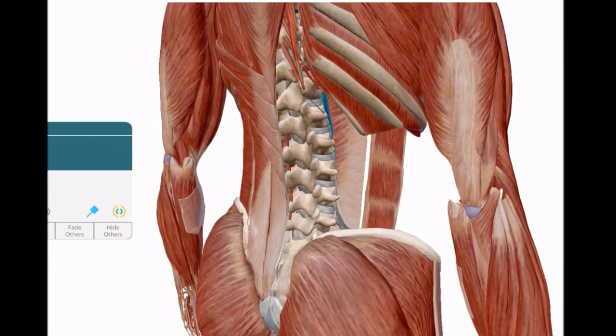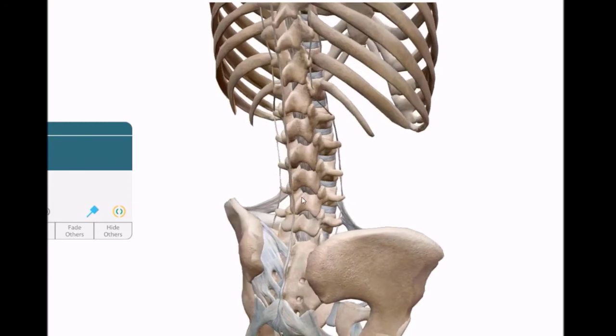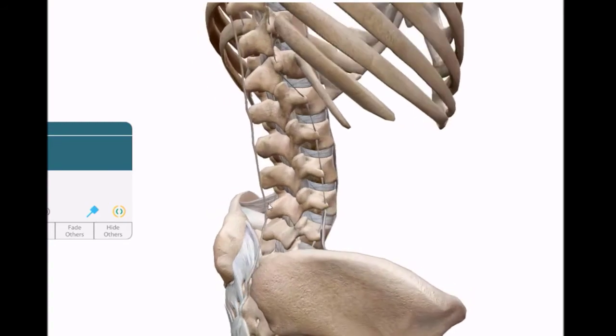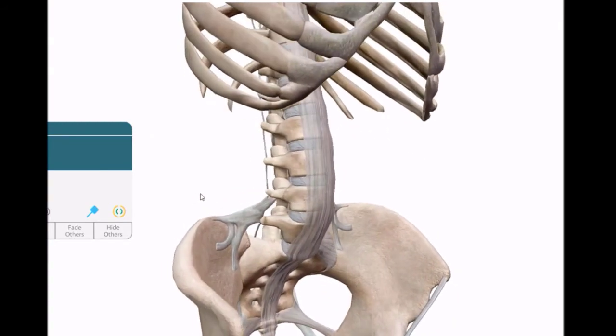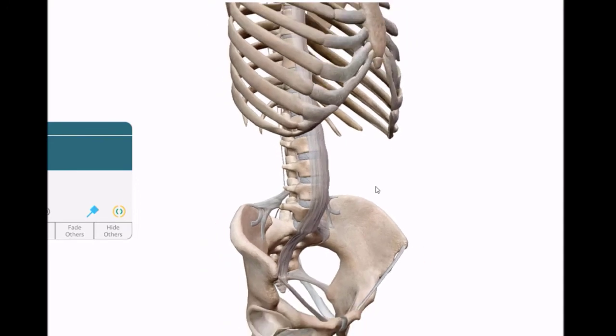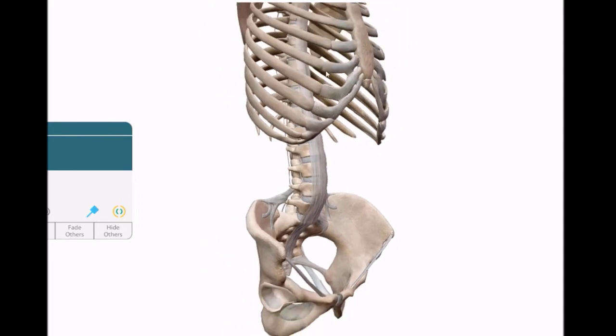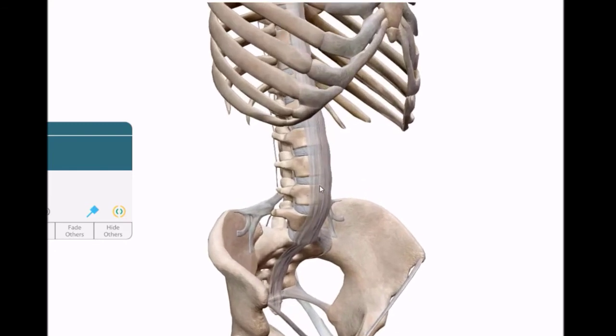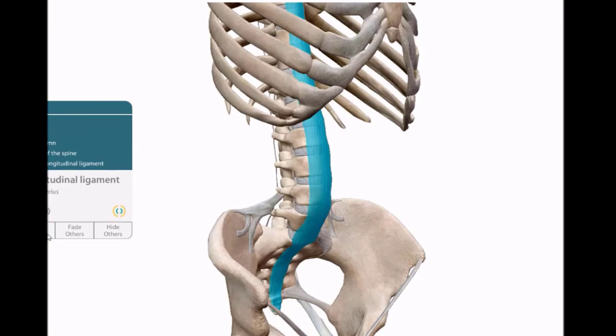Okay, so I'm going to take away now all of the muscles so that we can look at just the ligaments. Okay, now we're down to ligaments. We're going to get even closer, really deep. We're going to start in the front of the body, come back to the front of the body. So this big ligament runs all the way up and down the spine. If you look at it, we can pull back. It goes all the way up, even to the front of the neck. That is the anterior longitudinal ligament. Provides lots of support in the front of the spine.